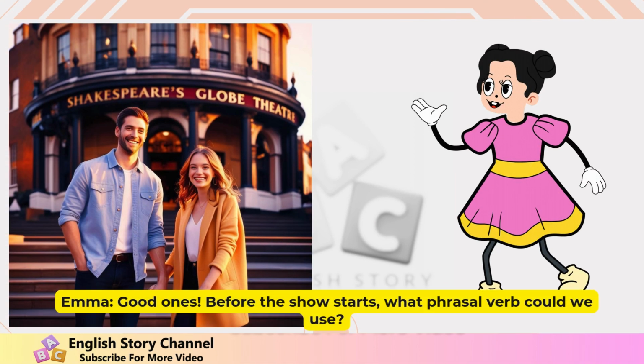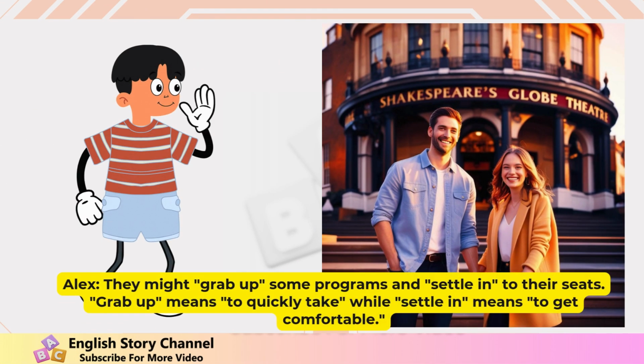Good ones. Before the show starts, what phrasal verb could we use? They might grab up some programs and settle into their seats. Grab up means to quickly take, while settle in means to get comfortable.